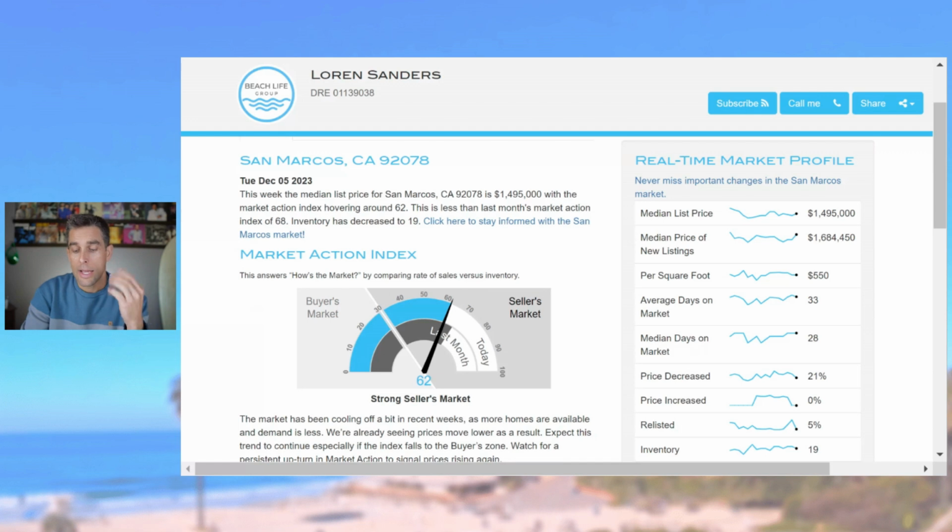The market action index is going to tell us whether it's a buyer's or a seller's market, or if the market's heating up or cooling off. So it'll help us quickly see where prices are going to go in the future. If we are skewed way over to here, which we have seen in the past, it's a heavy seller's market, meaning sellers have the upper hand. If we're skewed way over here, we are skewing towards a buyer's market.